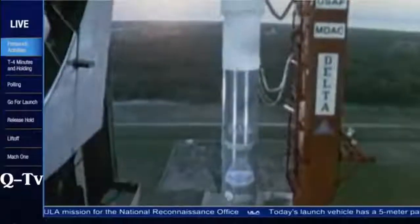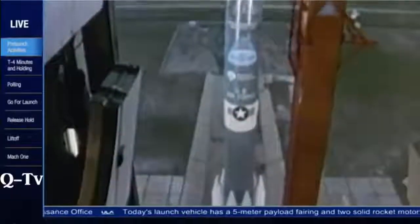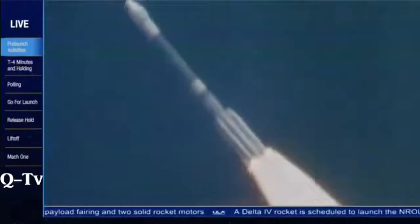On February 14, 1989, Delta 184 began a new chapter in space launch history as it lifted off from Space Launch Complex 17, demonstrating an incredible feat that Delta II had gone from development to launch in just 2 years.